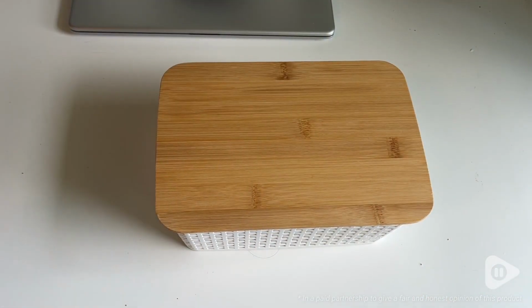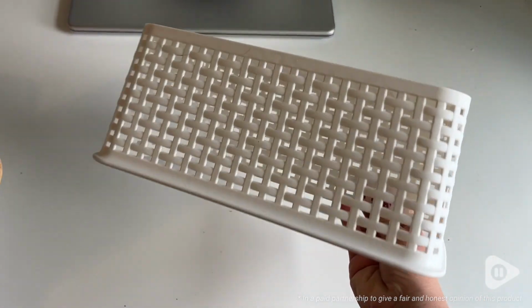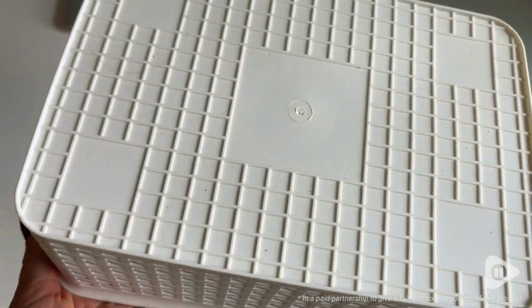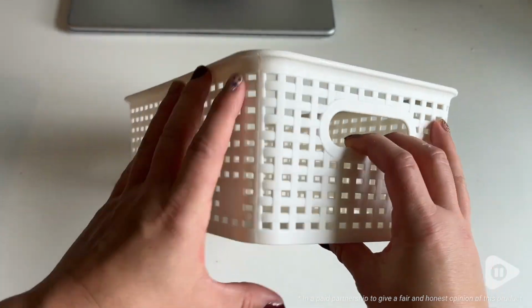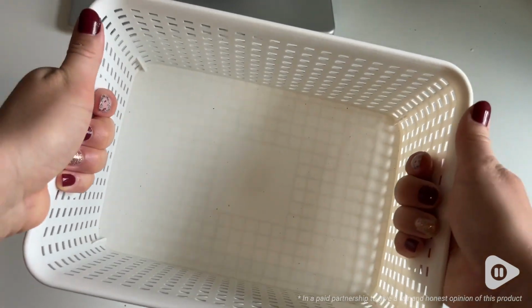I think that the quality too of the plastic basket as well as the wooden bamboo top are both really good quality. So if you're looking for something that is a great price, but also you get the versatility, you could use these in a bathroom or a playroom like we did. You could use it in a kitchen, really wherever you need storage. These are gonna fit exactly what you need.